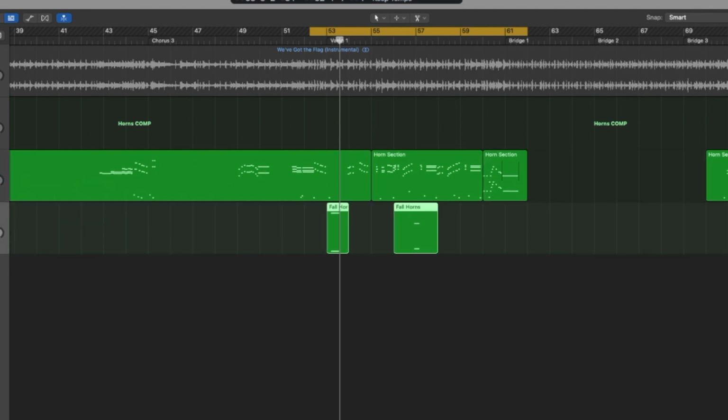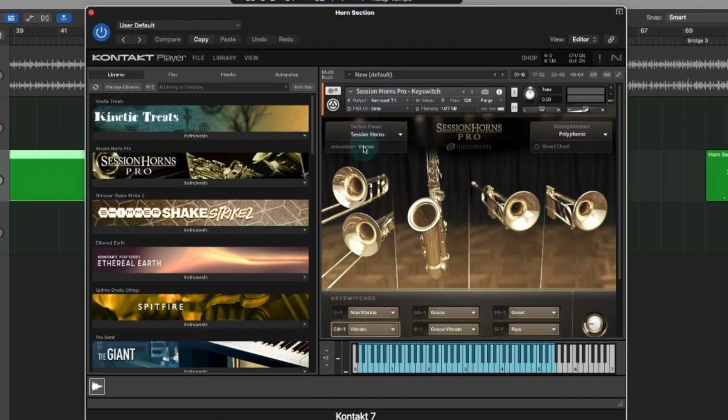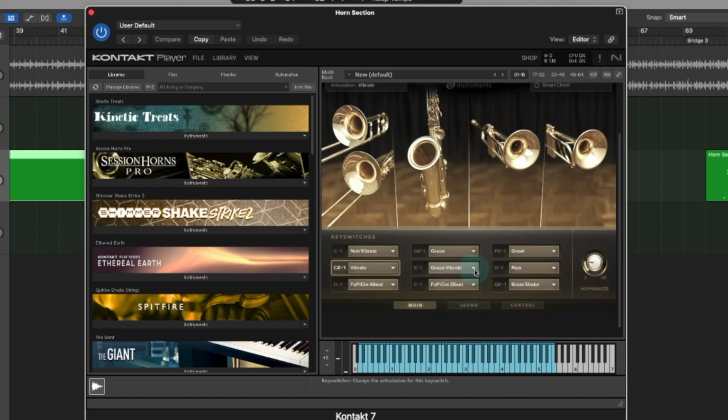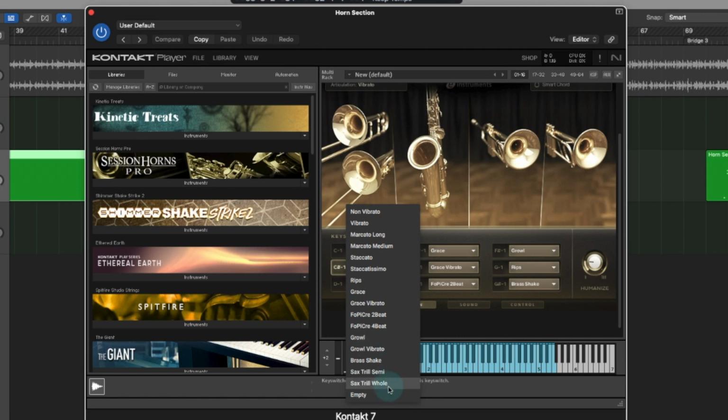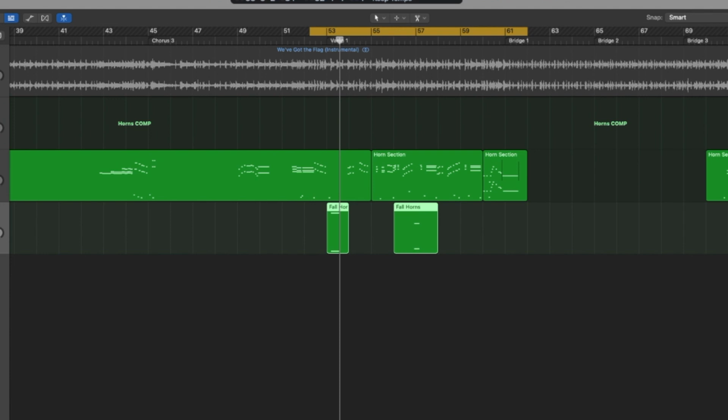Now, the reason why I still have Session Horns Basic here is because, to my surprise, Session Horns Pro does not have a fall articulation. If we look at these articulations here, there's no fall. I have all this other cool stuff, but for some reason they don't have the slow or fast fall, which I don't understand. But this right here, I want to be able to do that, right? And unless some of you use Session Horns Pro and maybe it's there and I just didn't see it, it's not there. So I still had to use one for the fall horns. But even with that, okay, 2 channels instead of 10, cool, I could work with that.